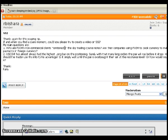Who are FXCM's non-commercial clients mentioned in the day trading course? Are they companies using FXCM to book currency to make payments in foreign currency? Well, in terms of how we delineate them, that category is just non-commercial clients. So there's commercial banks and there's non-commercial, if you will, or everybody else. There's a lot of people in that category, including companies who are using, let's say, FXCM to hedge or something like that. But for the most part, we're talking about individual retail clients.